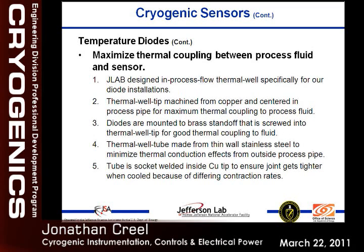So what we did is we have our own thermal well design here at JLab, and we use it almost exclusively in all of the systems that we design or are involved with. I'm going to show a picture, but basically it is a well that fits down into the cryogenic flow. There's very good coupling between the flow and the sensor because we use a copper block. And having it down inside the flow, as opposed to on the outside of a pipe, which is one of the ways it's done, allows us to get really accurate measurements.